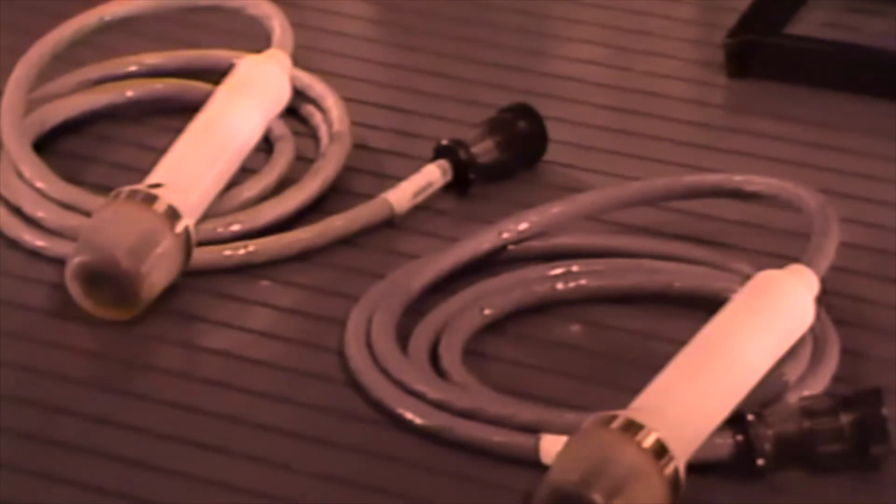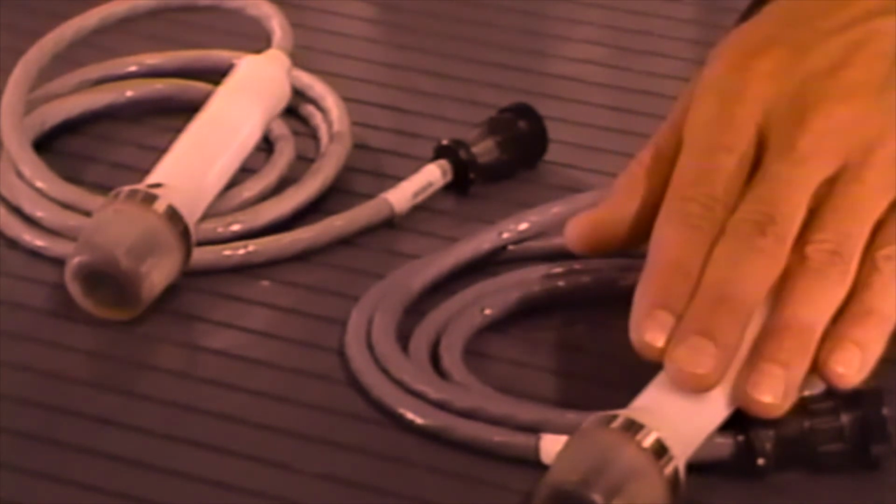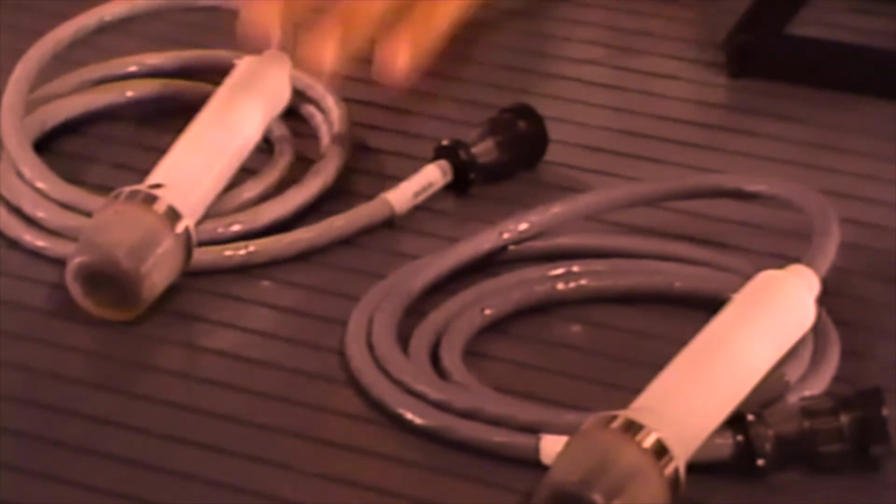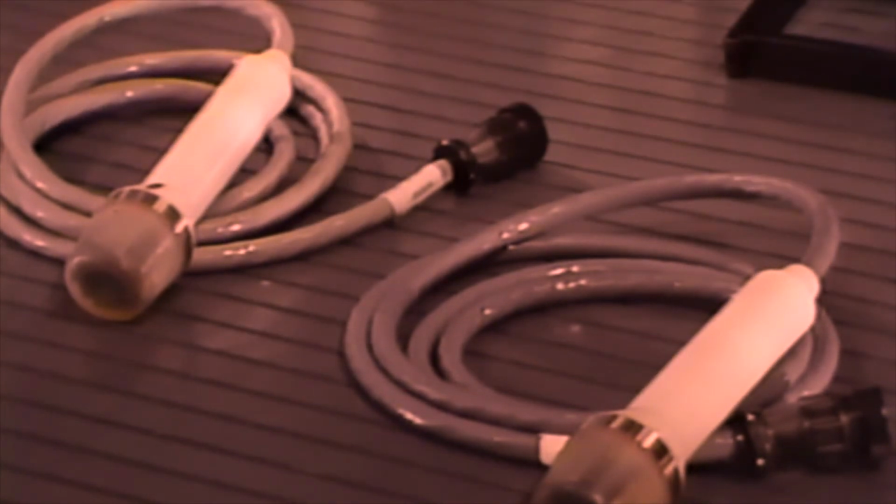The ScanMate is also unique in the way the system is configured. Two different probes are currently available. 3.5 megahertz, preferred for deeper penetrations, and 5 megahertz for smaller patients or superficial structures. When you order, you select the probe that best suits your clinical needs. The other probe is available as an option as your patient load or diagnostic requirements increase.